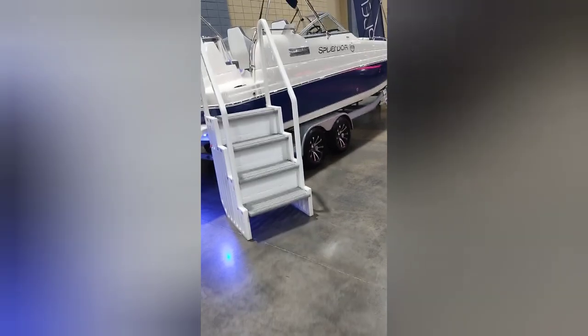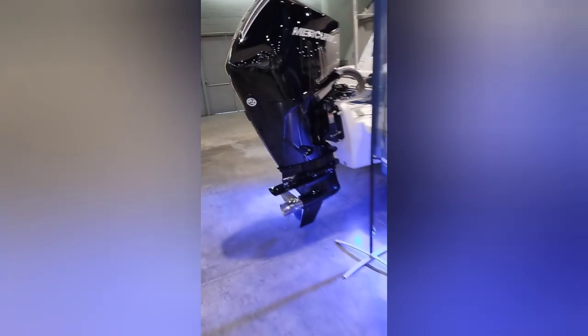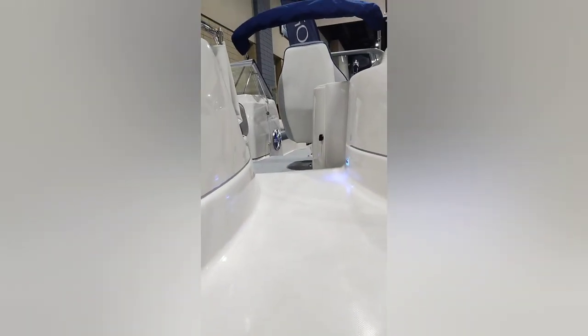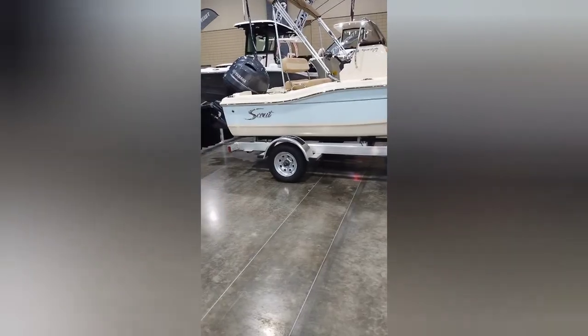And then we turn to this Splendor. I won't go in this one, but it's powered by a Mercury 300. Good Lord. Thing's bad to the bone, too. Nice bay boat. Man, that's good. As you can see, ain't a bad boat. It's out on the lake. A Scout.